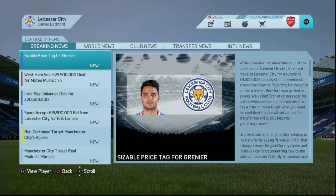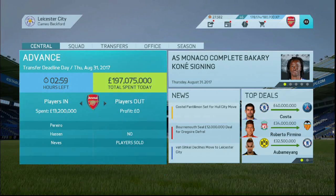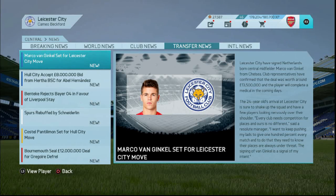So our whole centre midfield has been completely shifted in this match. It will probably be Grenier at this point in defensive midfield with Lamela in a more attacking role. With two hours left we make another signing, another centre midfielder. So we've lost three centre midfielders and we've gained three centre midfielders.